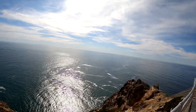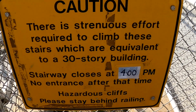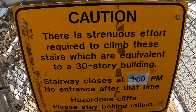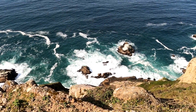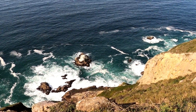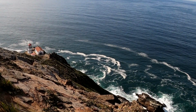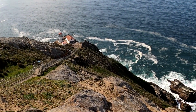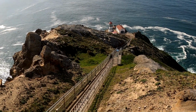Well, it doesn't even look like we're going to be able to get down to the lighthouse either. It looks like the stairs are closed. Check out that sign. Walking up those stairs is equivalent to a 30-story building. Well, it's certainly beautiful down here. 313 stairs all the way down there. You know, when all these restrictions go away, I'm gonna have to come back here when it's open.